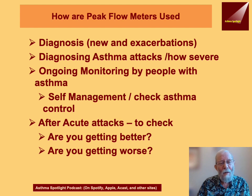So after you've been discharged from hospital or sent home from your GP or your doctor after treatment for an asthma attack, a peak flow meter can help you to tell when it's safe to stop using the emergency cortisone tablets that you've been prescribed, or if your asthma is getting worse, the peak flow meter readings can tell you whether you need to call for help again or not.